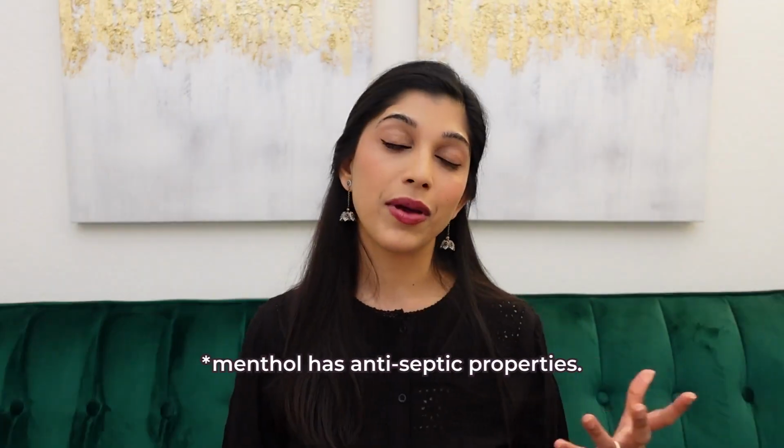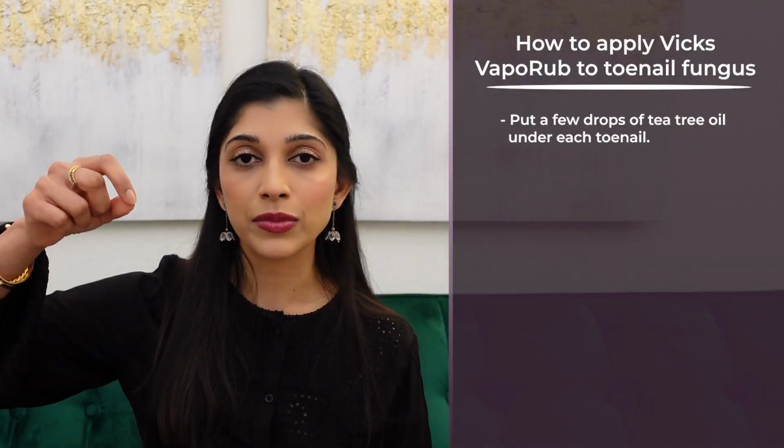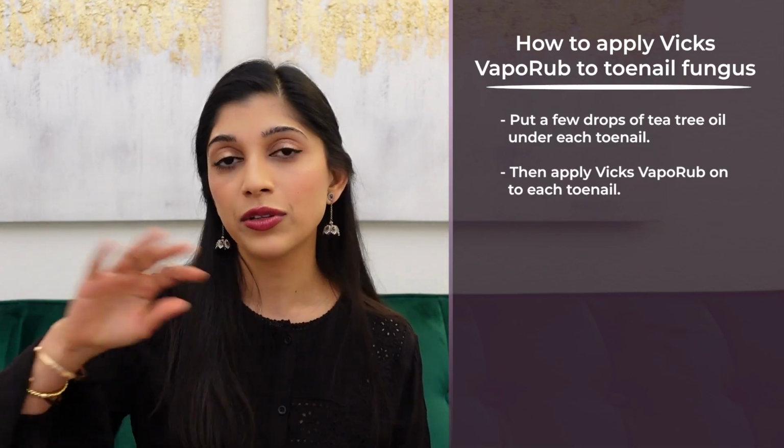I know Vicks isn't technically homemade, but we all grew up with it. So I feel like we're all familiar with what Vicks is. But Vicks has menthol, and menthol has antifungal properties. So I recommend a combination of tea tree oil and Vicks Vapor Rub. The tea tree oil comes as a dropper, and you just put a few drops under each toenail. You then apply the Vicks Vapor Rub over each toenail, and you do this twice a day.